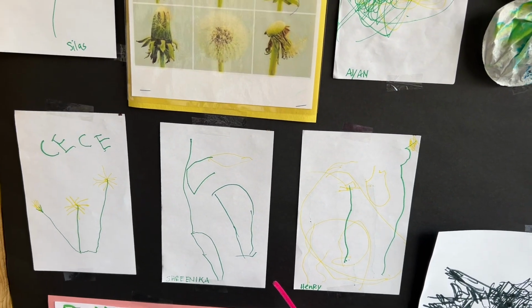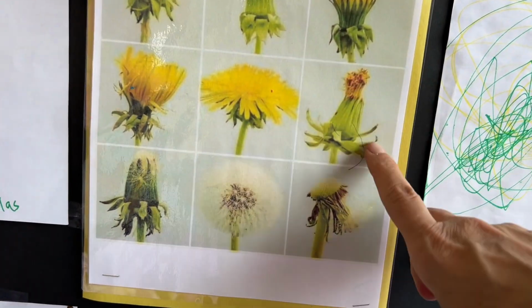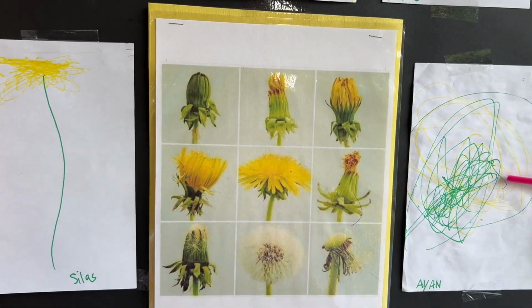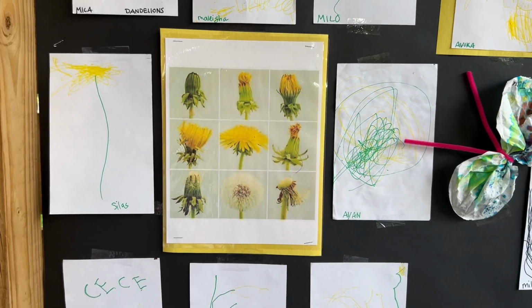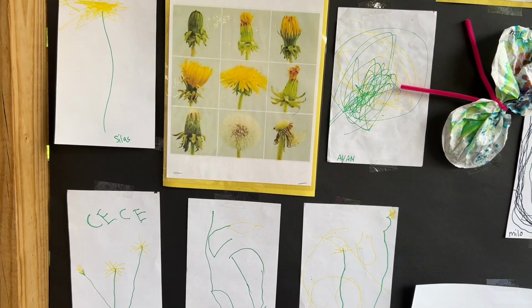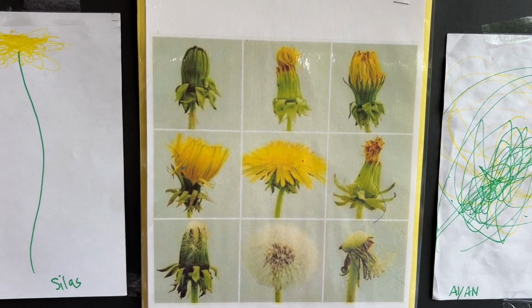So this is a series that we did on the life cycle of a dandelion. The children had noticed a lot of different dandelions out in the yard. So we created this piece of artwork with the dandelions, and we were looking at the different ways that dandelions look depending on where they are in their life cycle.